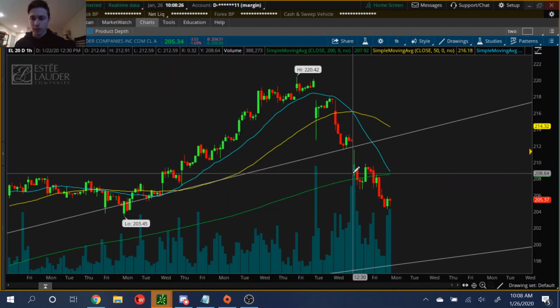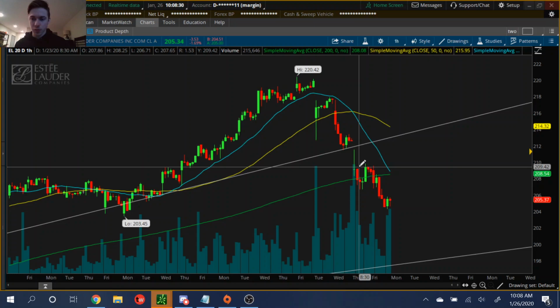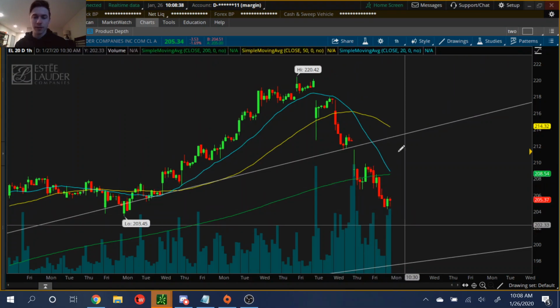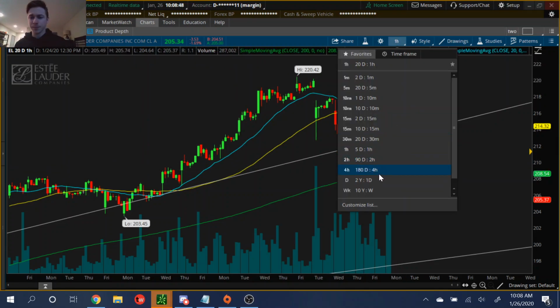Maybe, or this high, excuse me, right? You see it clearly struggled, couldn't close above this area here. So this 209.40 area is also a key area. We have another breakdown candle high here. It could potentially just reject there and continue down. So keep an eye on those key resistance levels and look at the price action intraday and try to play that short reversal on EL.